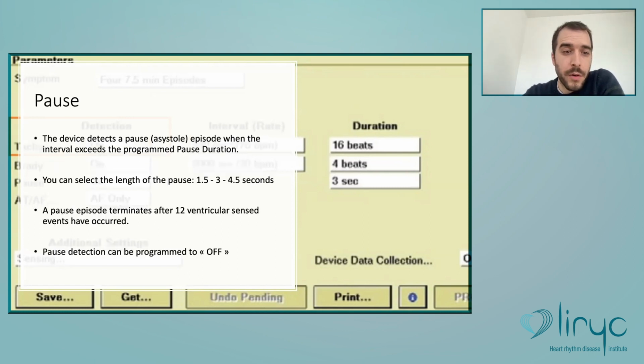Pause. So, of course, you can program the pause parameters. It will detect a pause or an asystole if it exceeds the programmed pause duration. You can select either 1.5, 3, or 4.5 seconds. And the episode will terminate after 12 ventricular sense events have occurred. You can program the pause detection to off if you want.